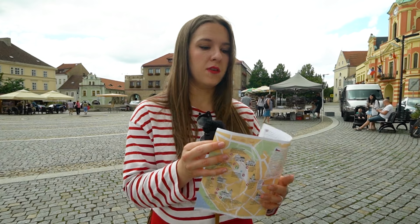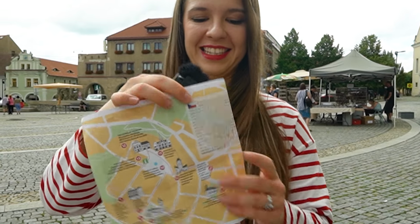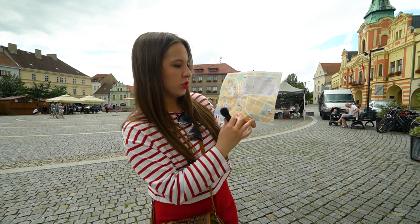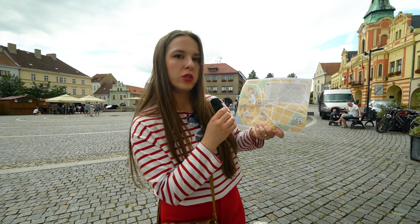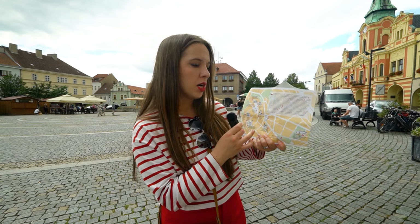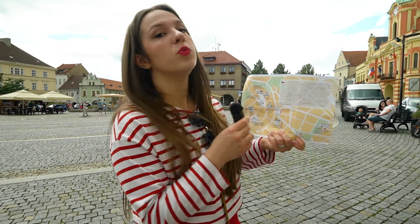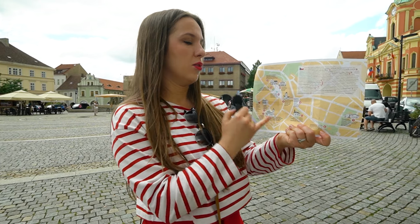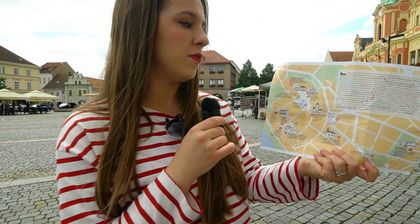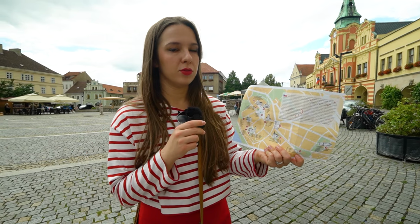I would recommend cutting it in half like that and removing the two attractions, which are Masaryk Culture House and Evangelical Church, because they're quite far and they were closed, so I don't know, maybe they're open sometimes, but we were not able to go inside. So if you just stay over here in the city center, that should be fine. But let's go to our last stop, which is the underground.